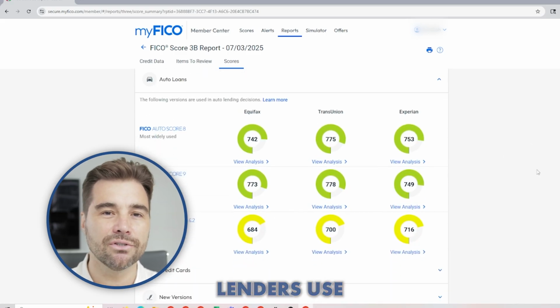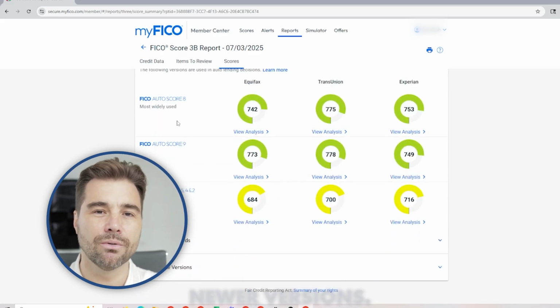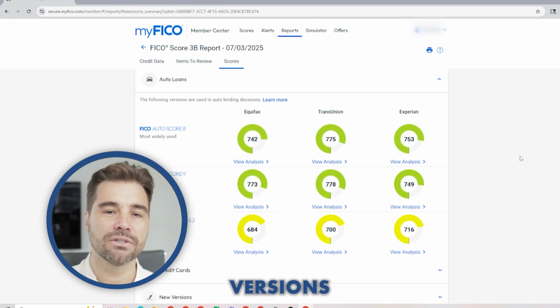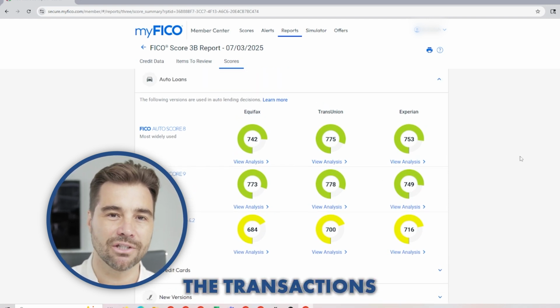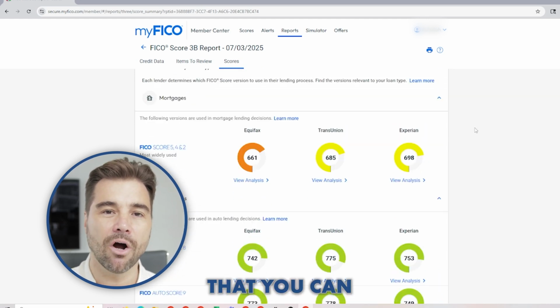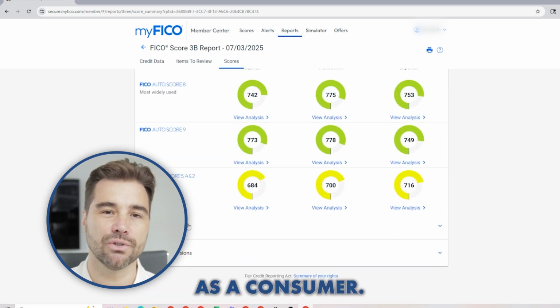Now, when you look at the auto lending, you'll see multiple versions. That's because there are newer versions. Sometimes lenders use old versions. Sometimes lenders use newer versions. This will give you access to all of the most commonly used versions of credit scores in all the transactions that are out there. This is the most powerful information that you can arm yourself with directly as a consumer. That is why I strongly recommend this product.